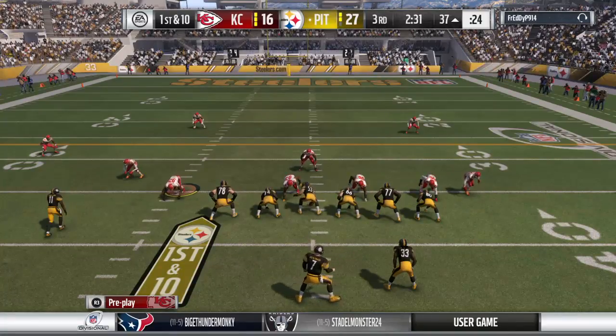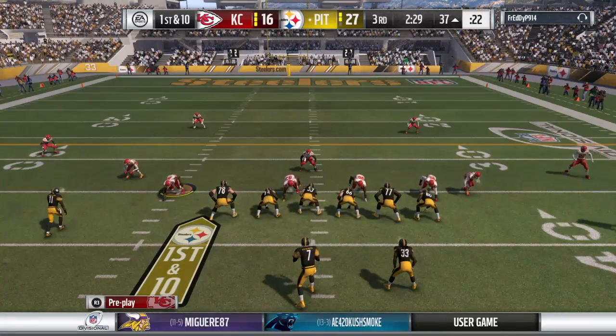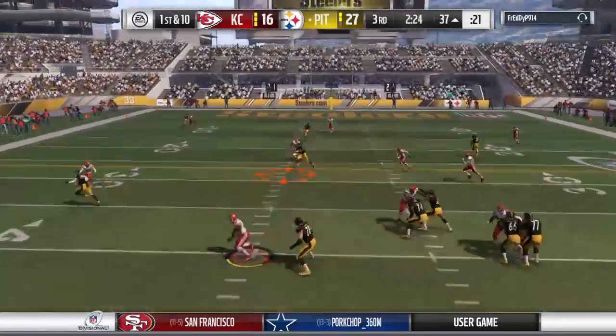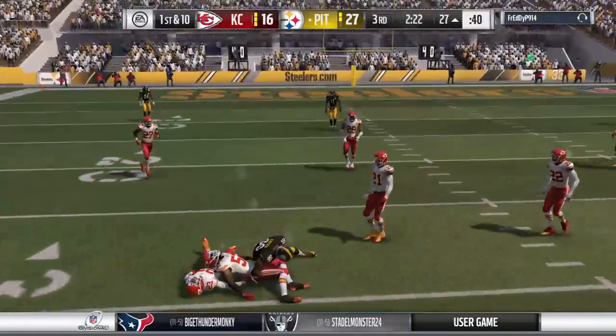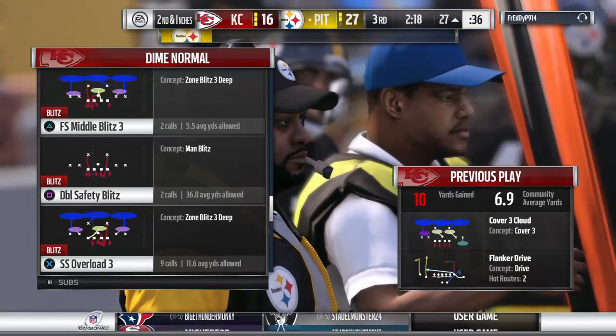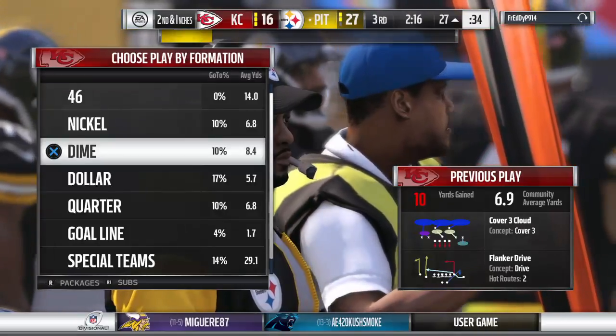Easy, Stu. Check 31. Check 31. On 1st and 10, it's Roethlisberger. And it's caught over the middle by the tight end Green. It'll be a pickup of 10 yards. And that'll bring up a second and just about a few inches here.